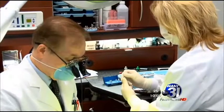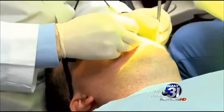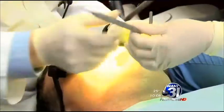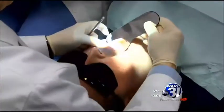The laser does have limitations, though, and this means Dr. Wilson still has to bust out the drill for a few procedures. We still have to use a drill to just adjust the bite. We still have to use a drill to polish that restoration. We want it nice and shiny and slick and smooth. And our patient Jonathan had the drill used on his touch-up as well.